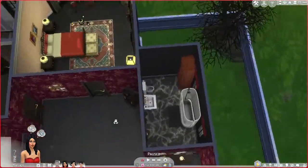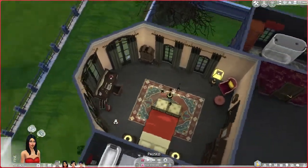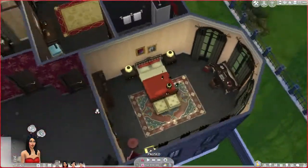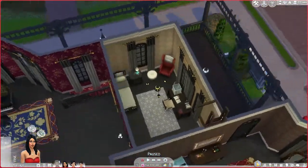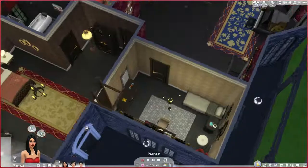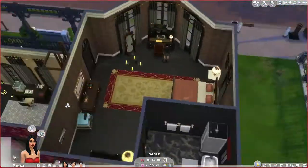So definitely let me know down below what you guys thought of my renovation. If you thought I did them dirty, or if you think that I really stepped up and gave them the house that they deserved. I personally think I gave them the house that I deserved. And also Alexander, like, he got double the room now. He is such a lucky kid.